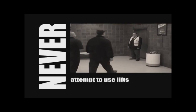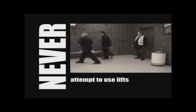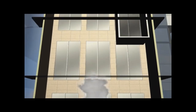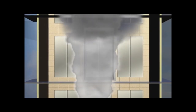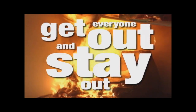Never attempt to use lifts. These should be grounded immediately on activation of the fire alarm. This is because in a fire, the lift shaft will act like a chimney, drawing smoke upwards. Anyone trapped in the lift would be unlikely to survive. Remember, get everyone out and stay out.